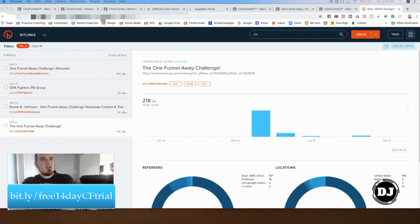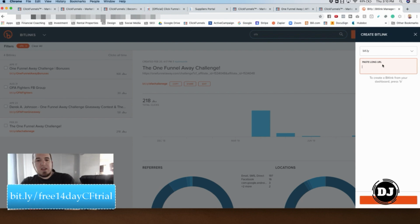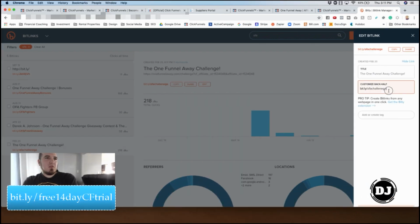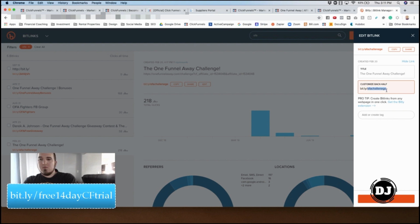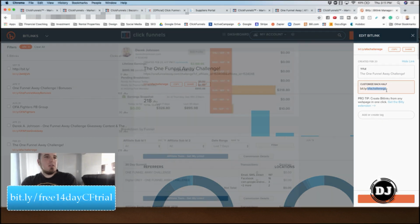So then once you have your URL, you'll paste it here. That's going to shorten the URL. And I can pick this custom link on the back end. And basically you could make multiple ones of these to put on multiple platforms like YouTube, Facebook, to track them separately and know which one's performing better.